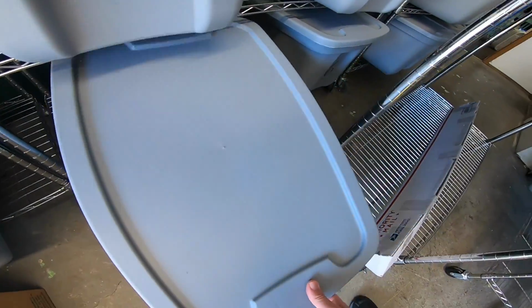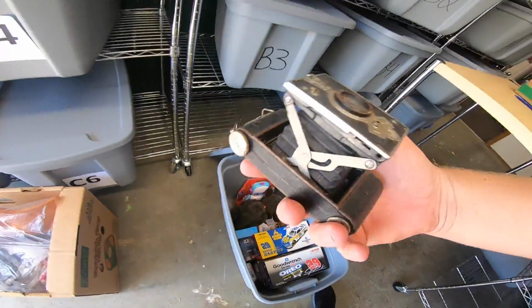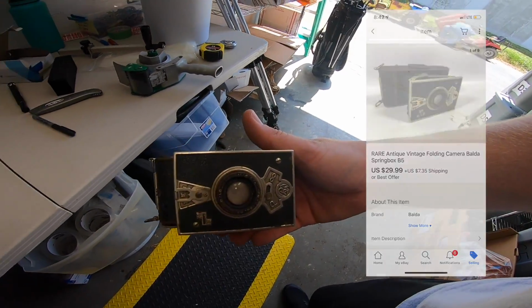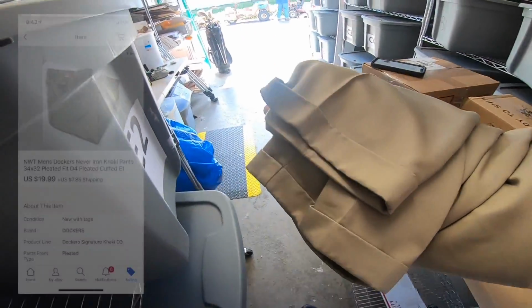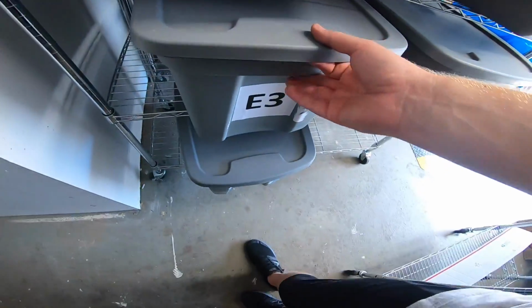Sold an old camera. It's down here. Here it is. Got this at a garage sale for about $5. It sold for $29.99 plus shipping. Sold a pair of Dockers that I just listed. Right here. Got these at a garage sale for $3, new with tags, and they sold for $19.99 plus shipping.